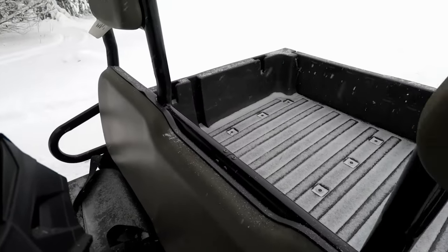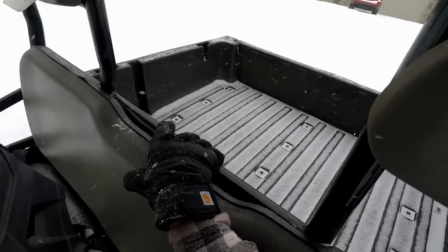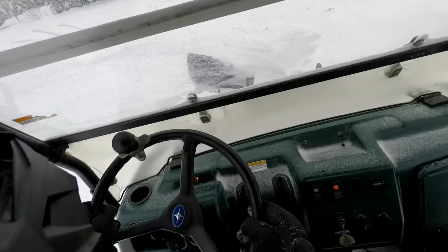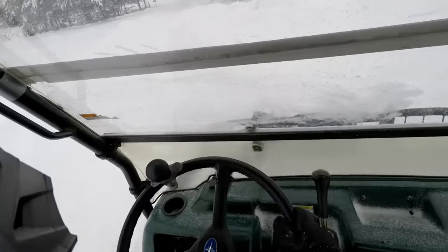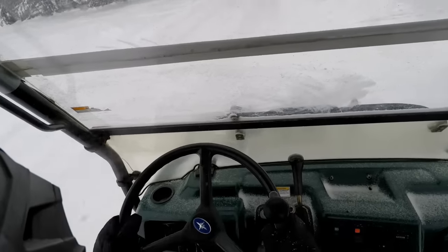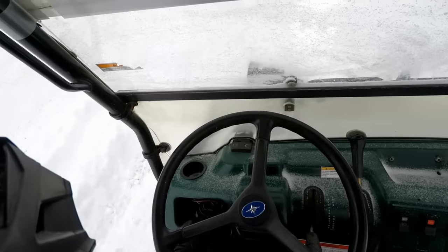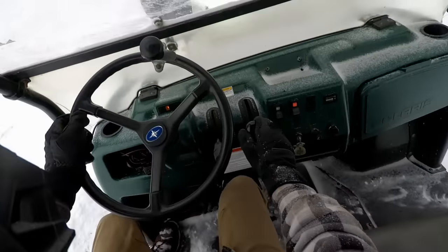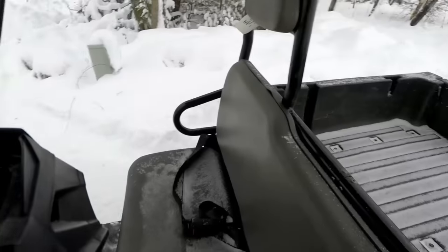I mean, that's like the whole driveway cleared in four passes. It's not too bad. Thought the plow would have done a lot worse, but it's actually doing pretty good. You can put it in high or low and it plows no problem. Right there is the only problem. Getting out of a snowbank without four-wheel drive is a little rough. But once we get that fixed, I think this thing is going to be a great plowing machine.